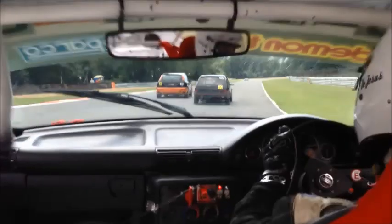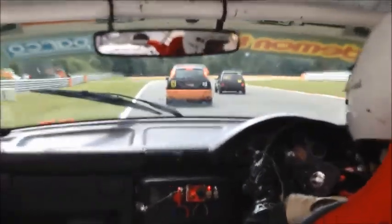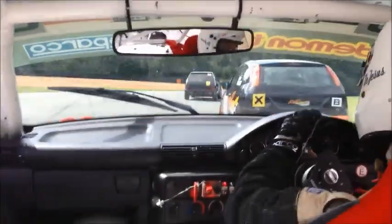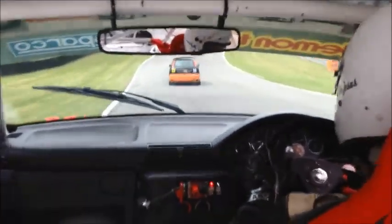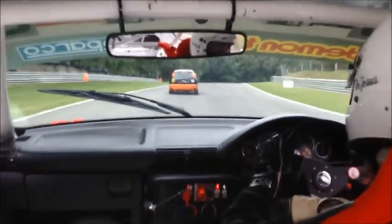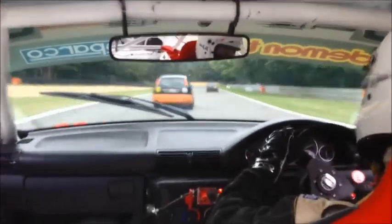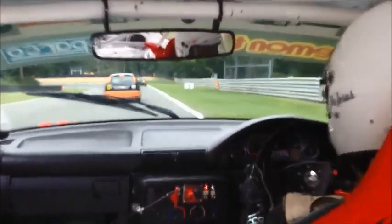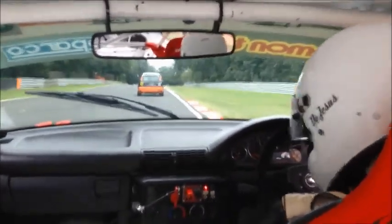Come through Hawthorns here, we're going to line them up into the right-hander at Westfield, and we're going to try a slightly ambitious line around the outside. Trying to carry the speed, car runs wide onto the grass, we lose traction and Dan pulls away. Probably quite an ambitious manoeuvre, but given that we're into the last lap of the race, it was worth a try. Car getting a little bit out of shape and unbalanced there.